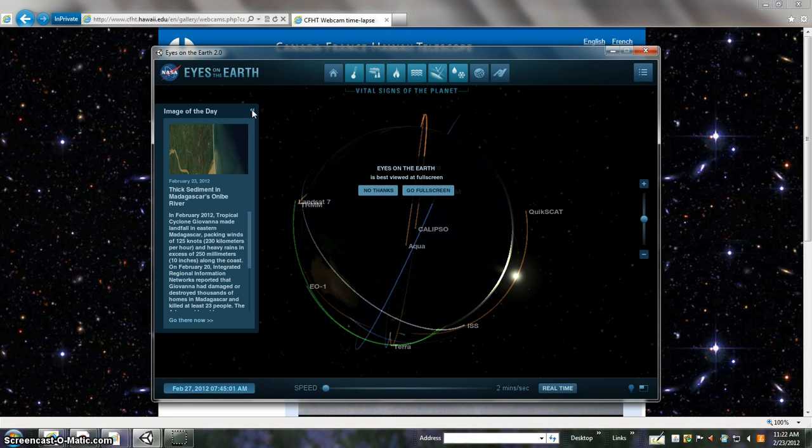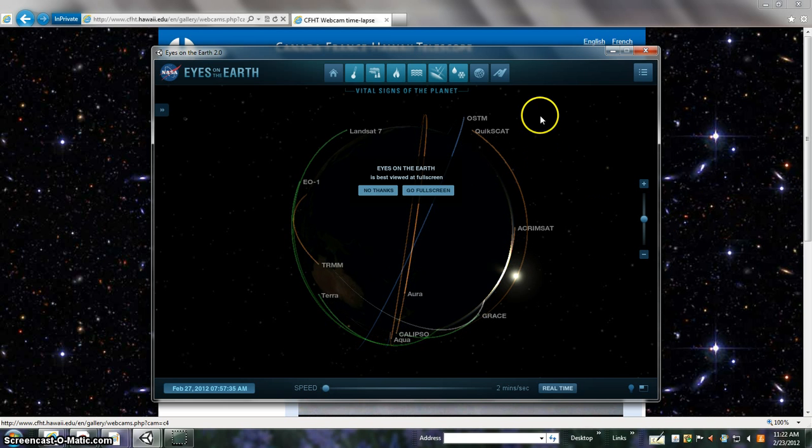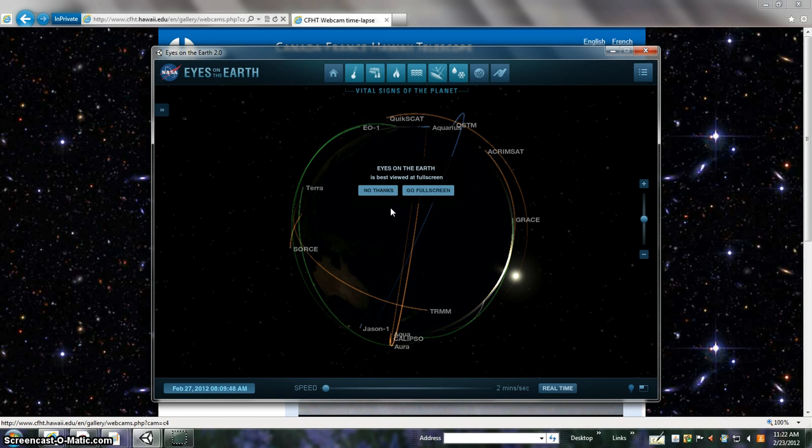we'll see if we can go to full screen on this and see if it'll work. I know it's working a lot better. So in Madagascar, I guess, or something, there's a river that must have a lot of flooding or something, because the idea that there's a lot of sediment in the river. So I don't know. Let's go to full screen and see if it'll work good.